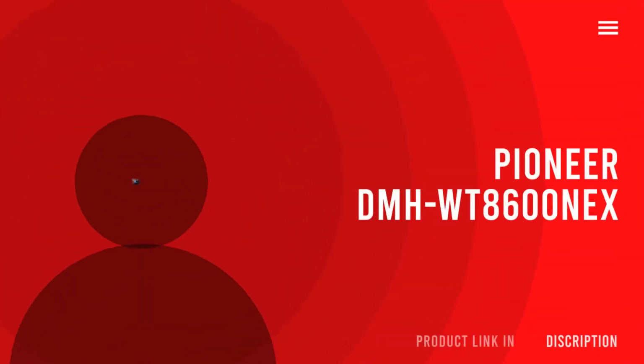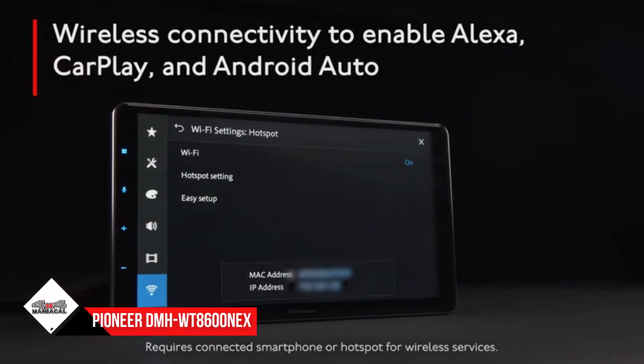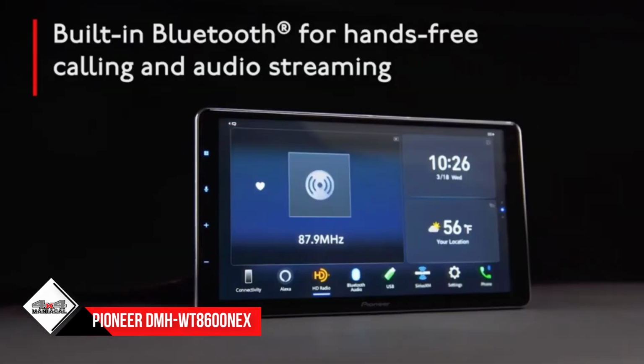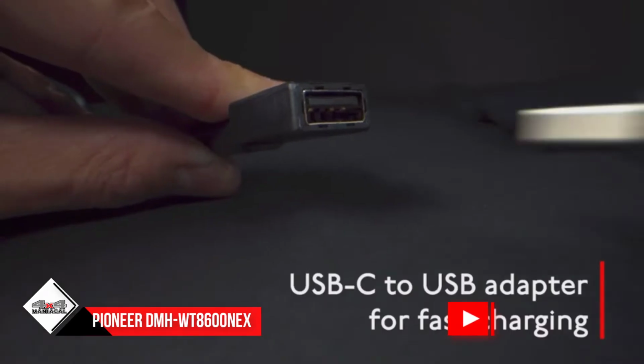Number 3. Pioneer DMH WT8600NEX. They broke the trend of using USB-A input and instead opted for USB-C input. This head unit comes with all kinds of adapters if this would pose some compatibility issues for you. But it represents a huge shift, and a good one at that.